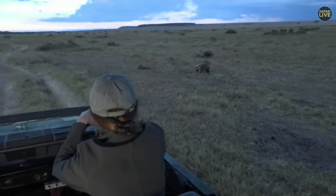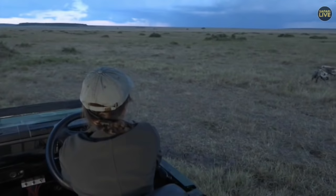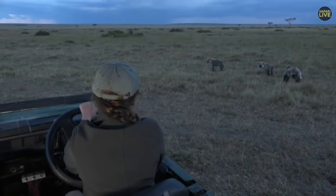One thing I will say is that the Mara Conservancy, so where we are, we're in the Mara Triangle, run by the Mara Conservancy, have been unbelievably kind in allowing us to off-road for hyenas, which is something that is not generally allowed. Hi. Here she is. Here's my favorite hyena.